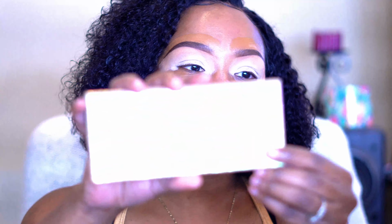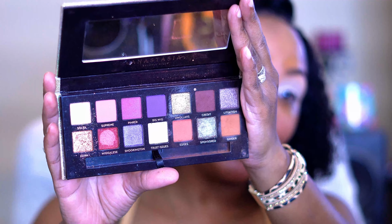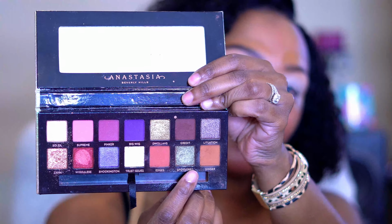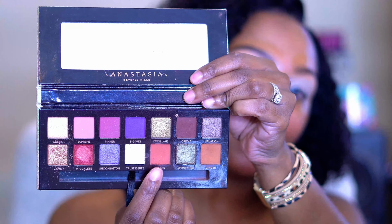But yeah, this is the Jackie Aina palette. And I'm only going to be using two shades, y'all, in this palette. First up, Ginger right here. This is the lightest orangey brown tan looking color. Not really tan, but y'all see it. And this color right here, this one is called Edges. This would be my second shade.